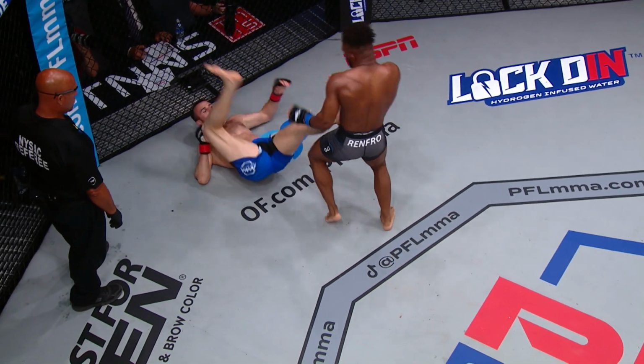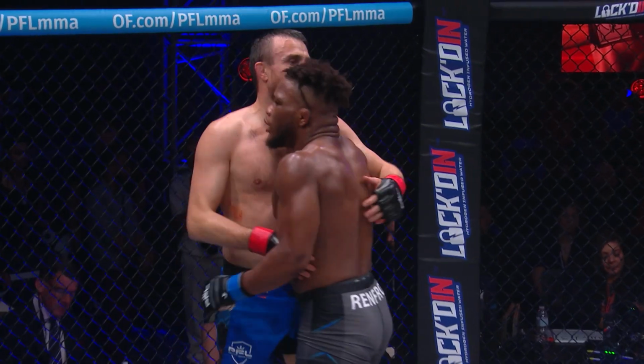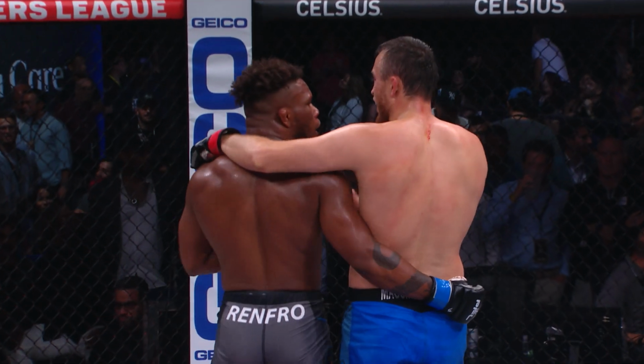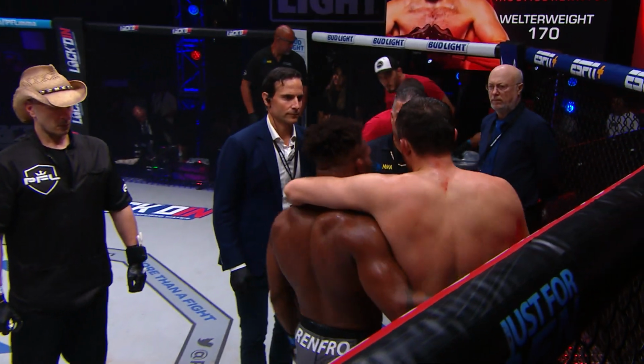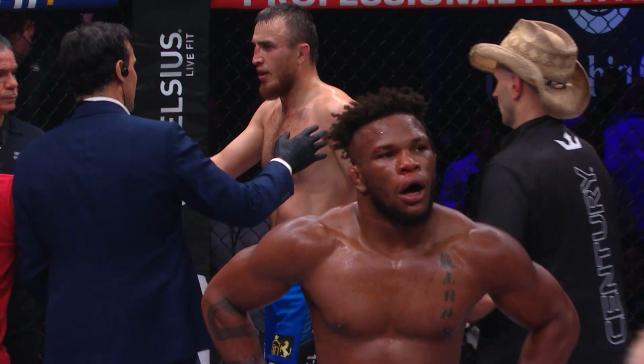Maga kicks him away. Final bell of this welterweight semifinal. Good display of sportsmanship there. Magomedkerimov and Solomon Renfro arm in arm around the cage.